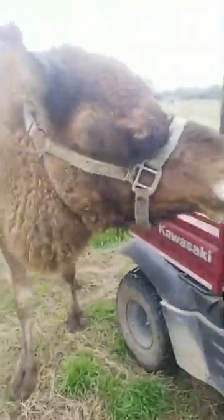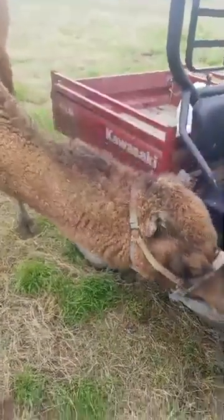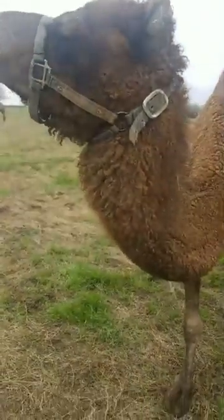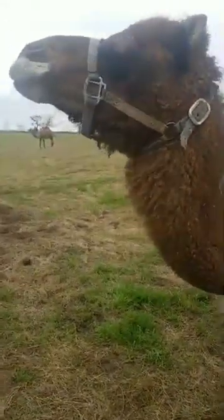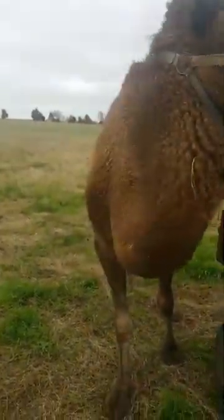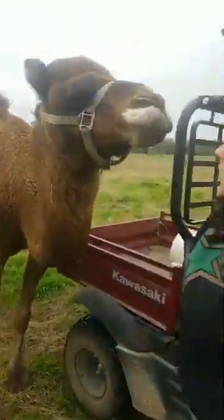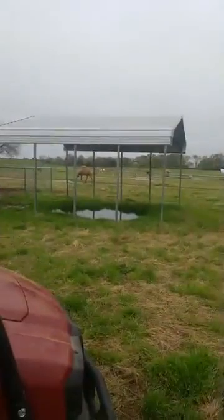Oh, God. This one is Domino. Domino is about 4 or 5 years old, I believe. So she's one of our younger camels. You can see she is much shorter than Clementine, who's super up here. More eye-level camel.